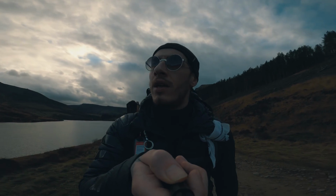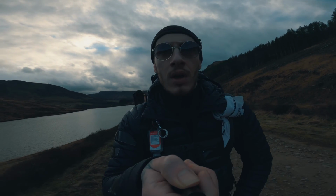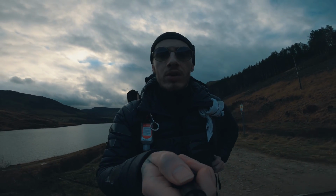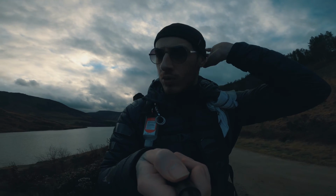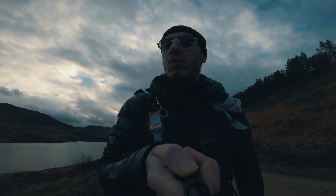So today I'm following another route that was on the All Trails app. If you've not heard of it or you've not used it before, I'd highly recommend it. It's very, very good. There's quite a few routes around here as well, but this one goes up a waterfall. So we'll see what the waterfall's like when we get there.